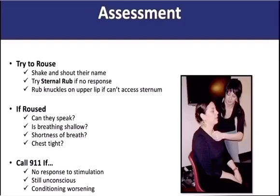First, try shouting their name and shaking them to see if they'll respond. If that doesn't work, you can try rubbing your knuckles on their sternum as the picture shows. If you can't connect with their sternum because of clothing layers, rub your knuckles on their upper lip. If they are unconscious and you can't rouse them, if their breathing is stopped or shallow, if they can't speak or the condition is worsening, it's time to call 911.